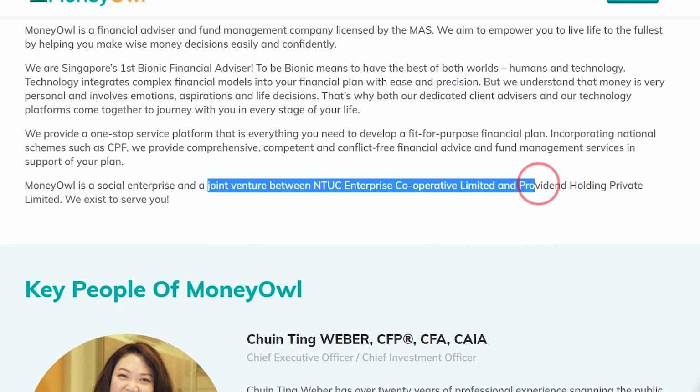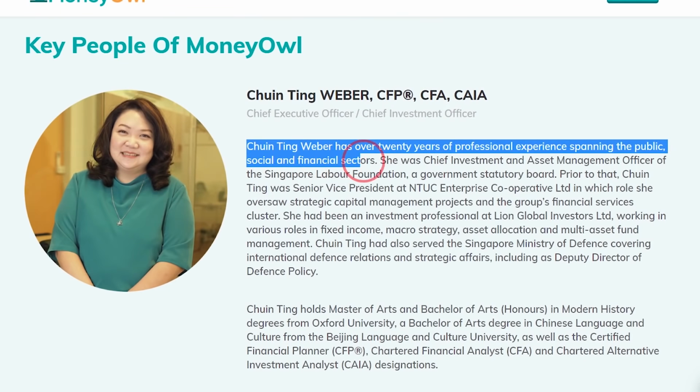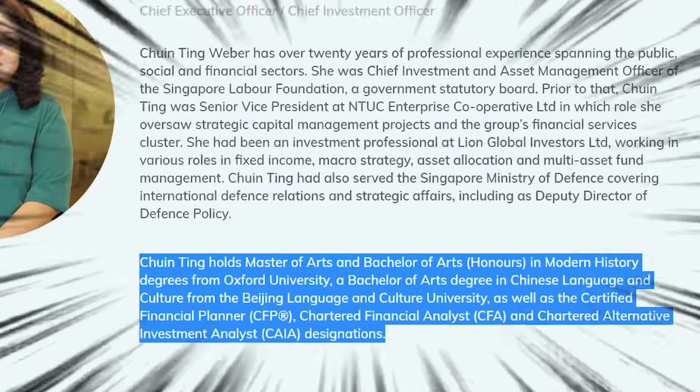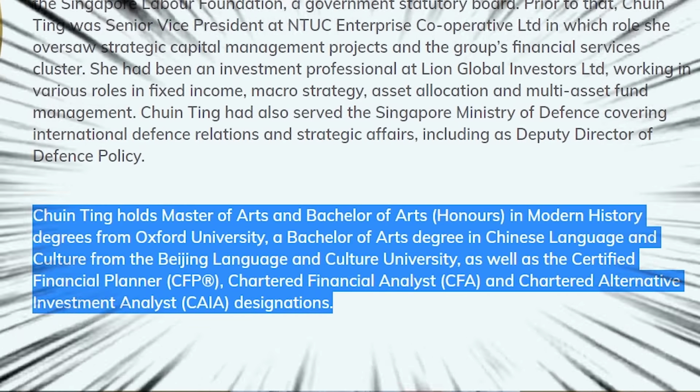So, a quick intro about MoneyOwl. MoneyOwl was founded in 2018 and is a joint venture between NTUC Enterprise and Providend. Yep, now you know that your NTUC doesn't only sell broccoli, it also has other businesses like financial advisory. If you check out the CEO Chuin Ting, you will see that she has tons of experience in the finance sector and tons of qualifications. That's really a lot of qualifications. Obviously, the boss is well qualified for the job.